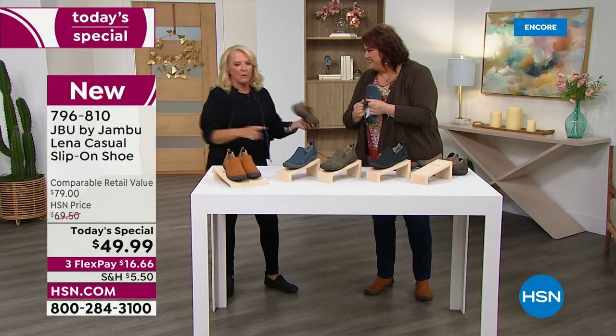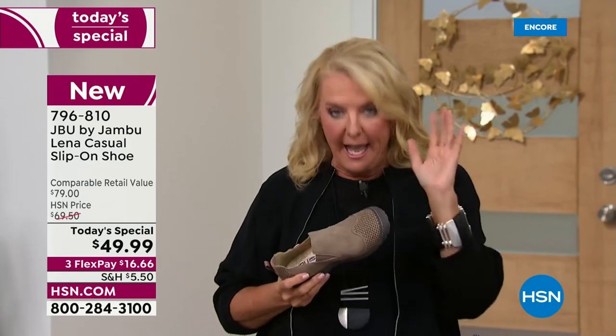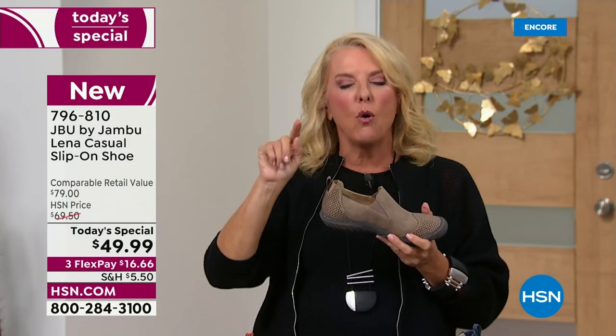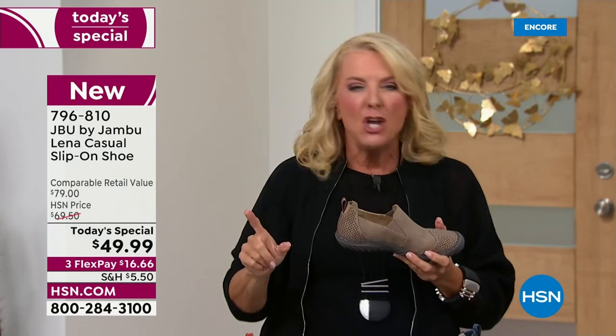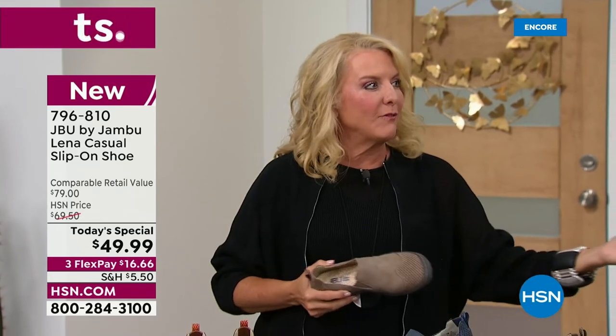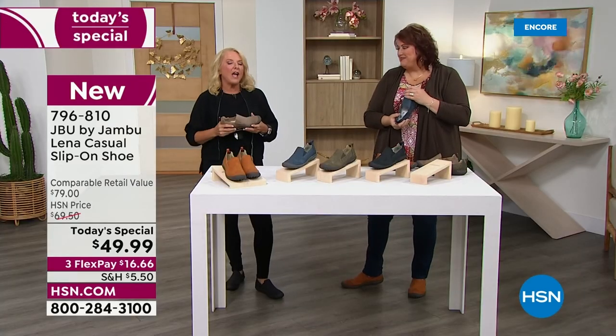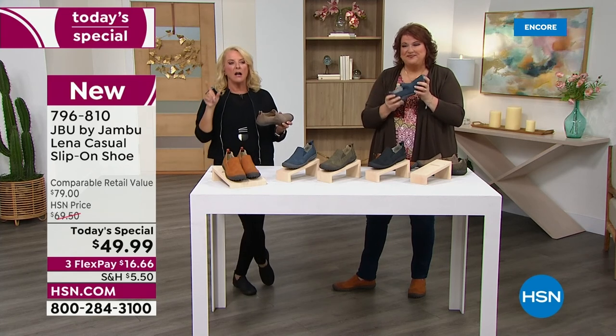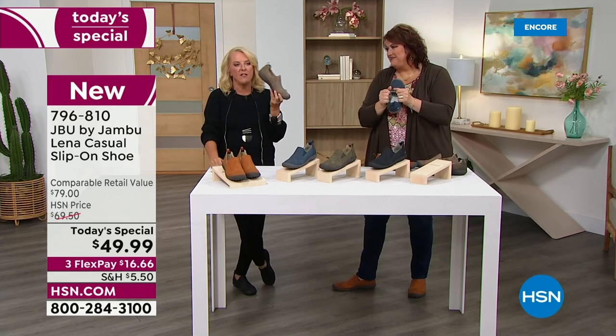Something else I did, because I'm such a nerd when it comes to HSN. Many of the shoes are customer picks, so I counted how many we have in stock. We have a limited amount. 30 right now, I counted them up for you, 30 of the Jambu shoes have 4 or higher stars. Do you know how picky you and I are about our shoes? The same exact shoe we might dislike. So to have everybody agree that 30 shoes have 4 or higher stars is another reason why this is such a sure bet for you.